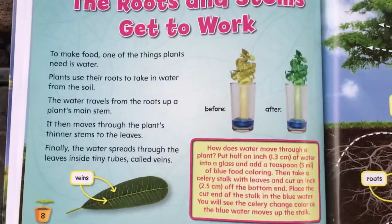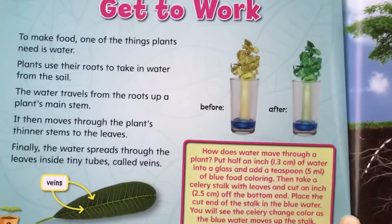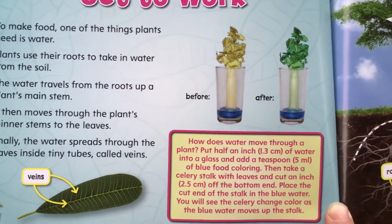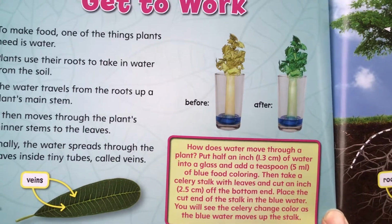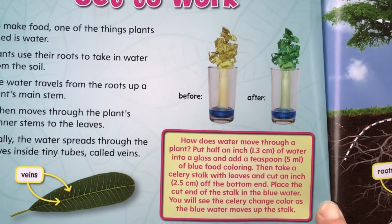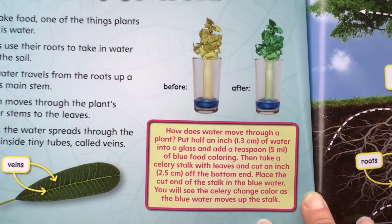How does water move through a plant? Put half an inch, 1.3 centimeters of water into a glass and add a teaspoon, 5 milliliters of blue food coloring. Then take a celery stalk with leaves and cut an inch, 2.5 centimeters off the bottom end. Place the cut end of the stalk in the blue water. You will see the celery change color as the blue water moves up the stalk.